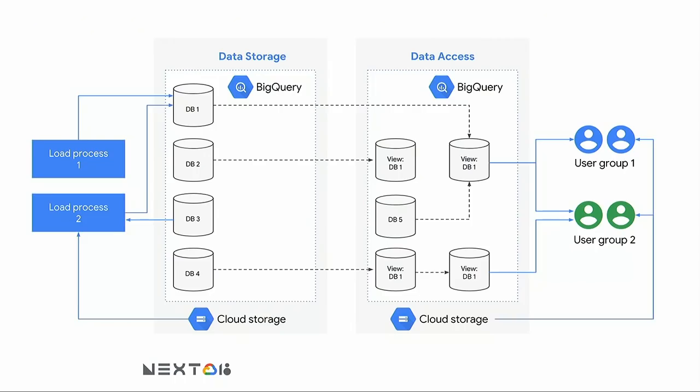What this does is it enables us to provide data access securely to all our business users and analysts. It also means we can connect all our business intelligence tools to this data access project, so we are never touching our data storage project. The other thing it does is it doesn't duplicate the data. Our data is still residing on the data storage project, and we still have all the data available via the data access project. On top of it, limiting the amount of data on the data access project controls the cost on BigQuery.